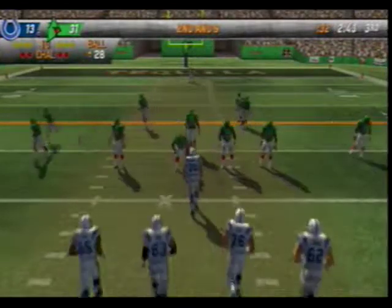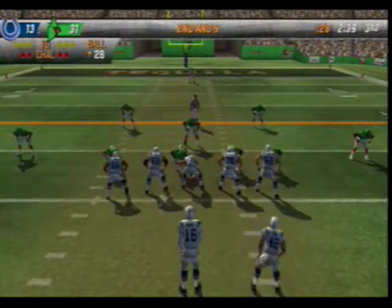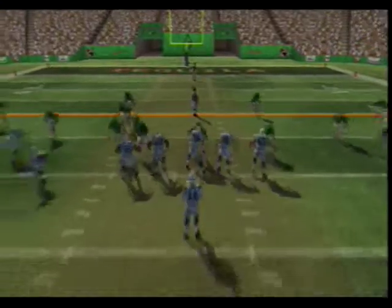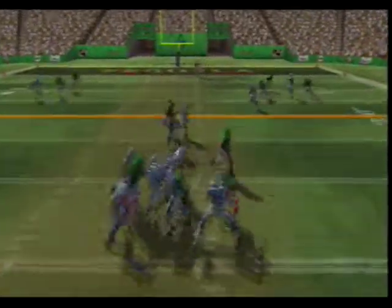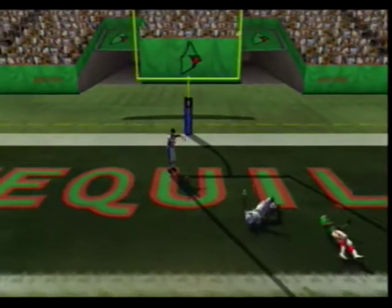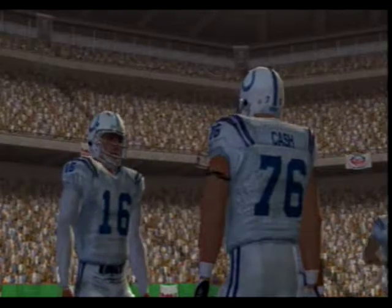Second and nine coming up here. Ball on the 28-yard line. Hunter out of the gun. Bruce, the motion man. Drops back. Gets rid of it. And he can't hold it in. So they lose out on an opportunity to pick up solid yardage.